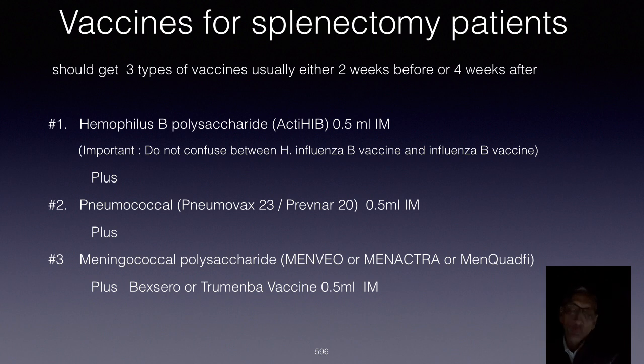Sometimes when we say asplenia, it doesn't mean the patient doesn't have a spleen. Sometimes the spleen can become non-functional, especially in patients with sickle cell disease, chronic sickle cell patients, the spleen can become dysfunctional because of the clogging. So in those patients also, you can use these 3 different types of vaccine prophylactically.